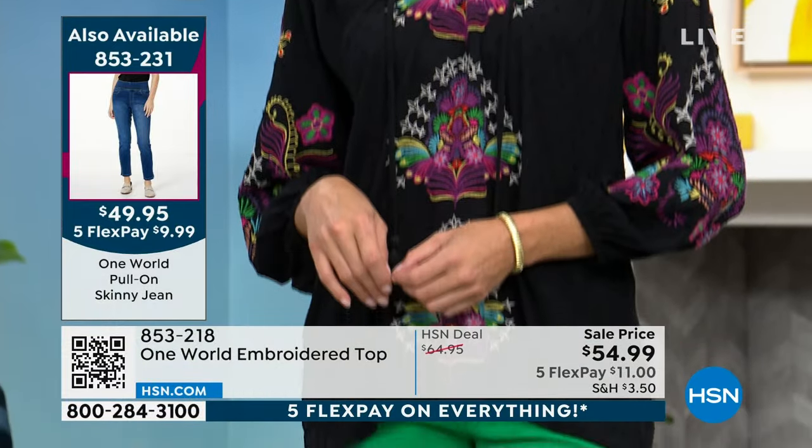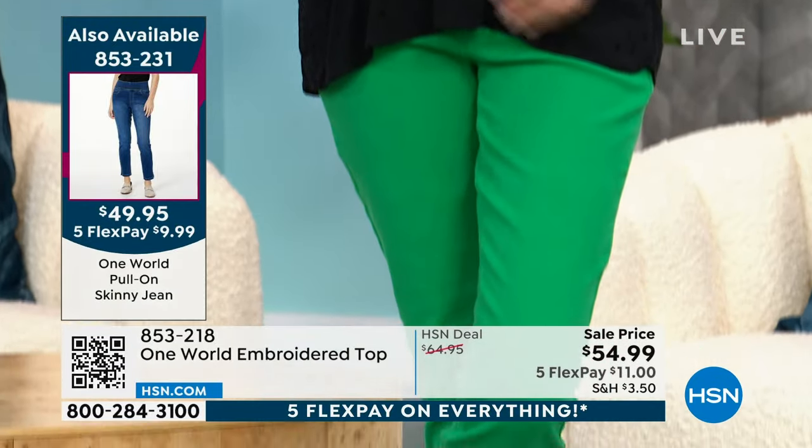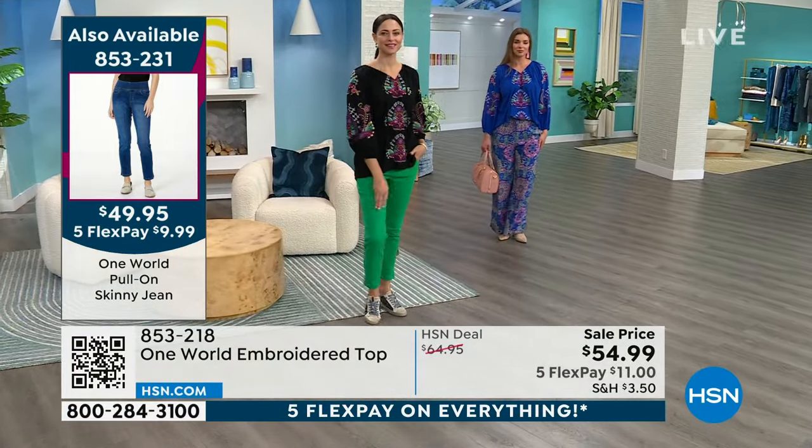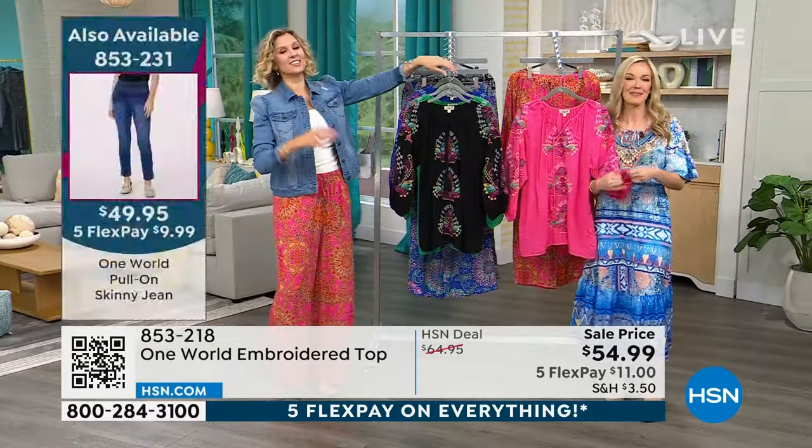The pink is so fun, even in this top too. And pink is very in right now. I need more pink in my wardrobe. Now I do, because I get to keep some of these. So that's a bonus for me.